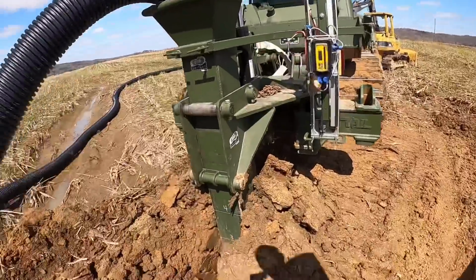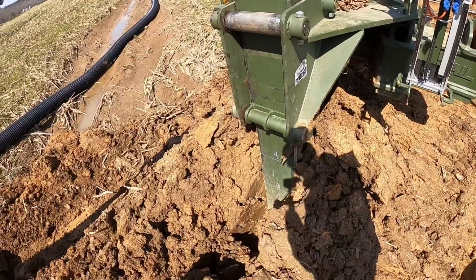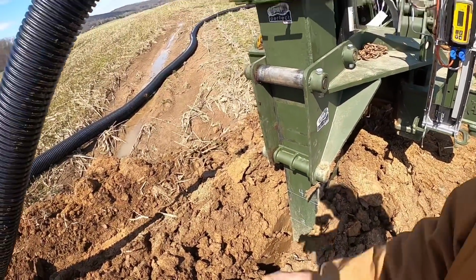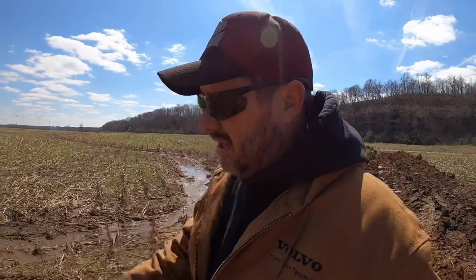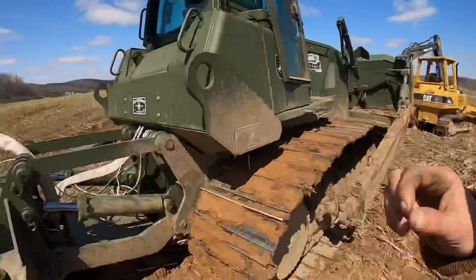So we're shooting for 2 foot deep there in the ditch. I would say we are probably pretty close in the deepest spot. We're about 3 feet deep coming out the other side, and the ditch is about a foot deep, so I think we're about right.